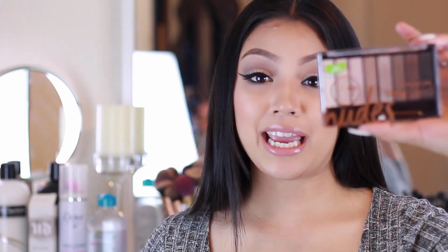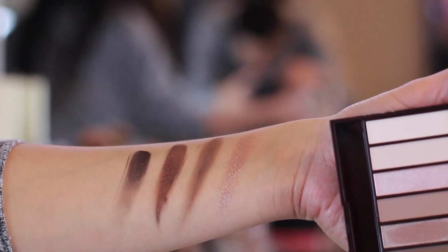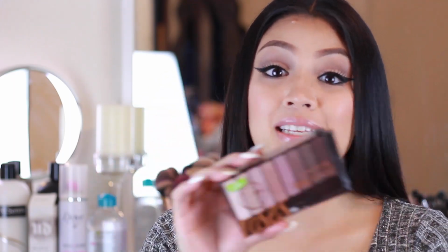And I got the Nudes 805, so I did swatches and a close-up on this as well. It's so beautiful and so creamy. I am so impressed with CoverGirl. I think this is one of the best palettes that drugstore ever came out with. Like, that's what I think personally. Honestly, I love them.